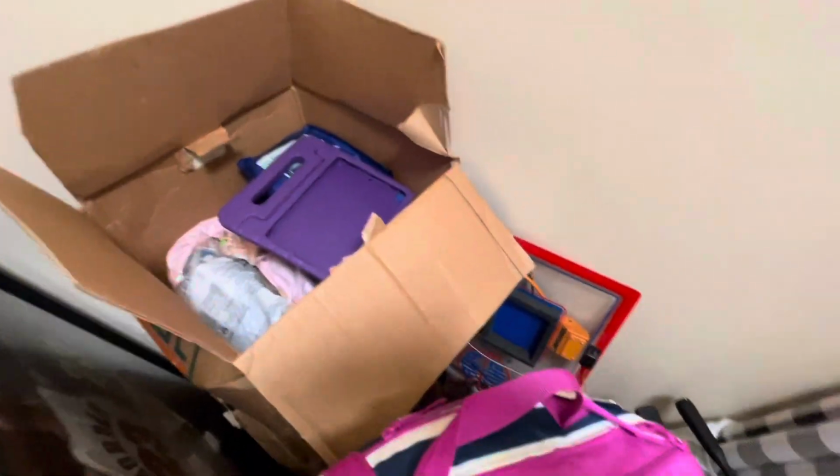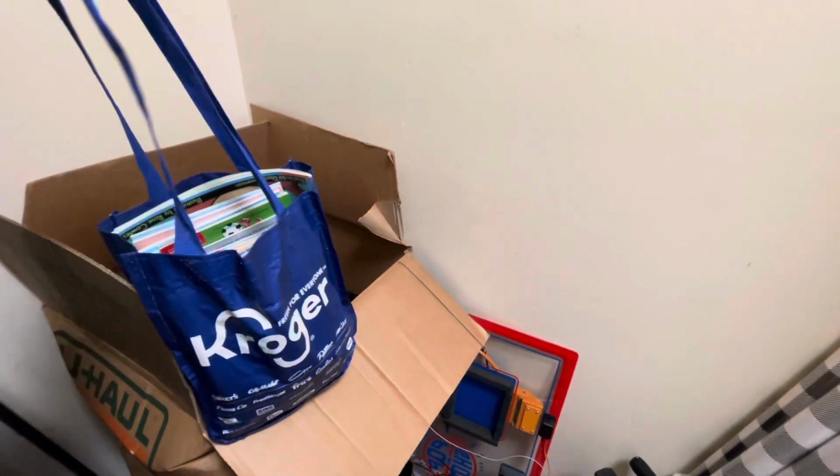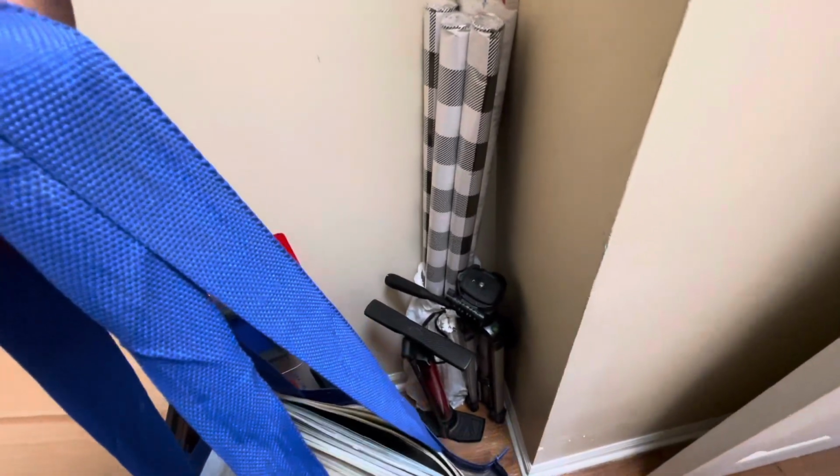This Christmas tree is going out because it's too big. Let's see what's in these bags. Little books right here that Jamari got from his old school. Him and Joshua, they got from their old school. It's got markers and stuff in here, school supplies. I'm gonna keep this.